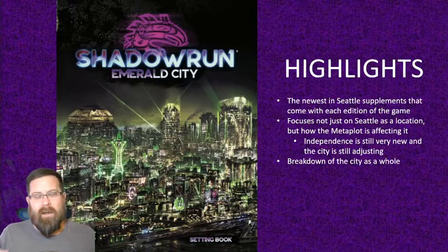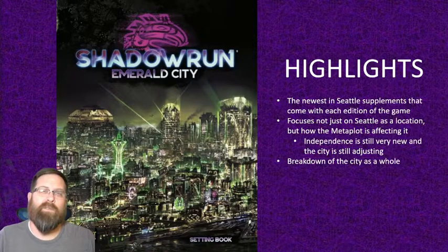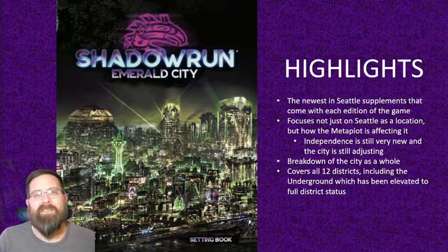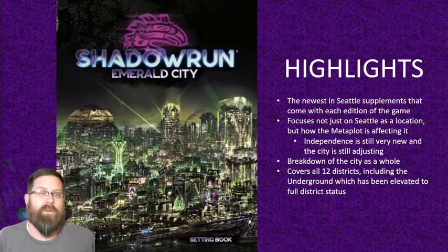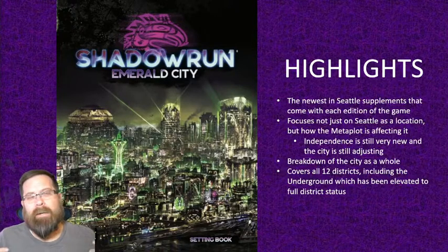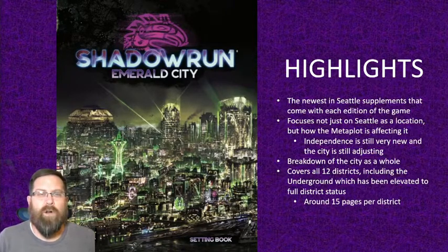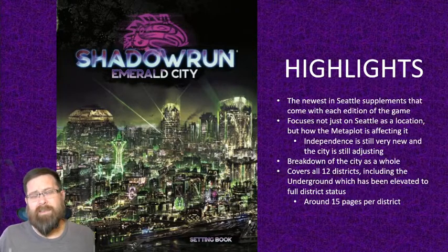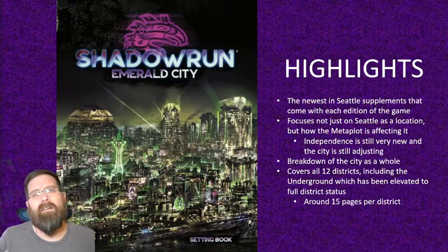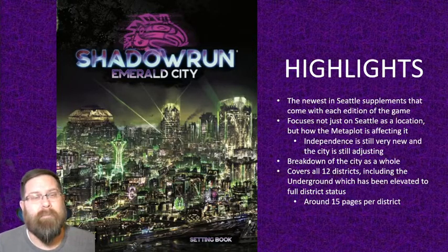Now, it also does a breakdown of the city as a whole. So it just kind of gives you some overview on what they're talking about, but then it also does break down each of the 12 districts, including the underground, which has actually been elevated to full district status. So complete with SINs, everything, it is now officially a part of the city. You do get about 15 pages per district, and so there's actually quite a bit of content for each of the areas. It's going to give you a good taste of what the area is about, and here in a couple of minutes I will actually break down how they organize that.